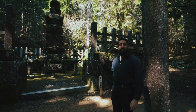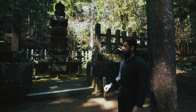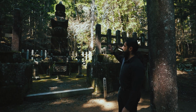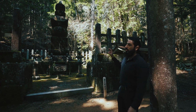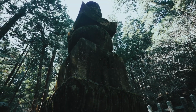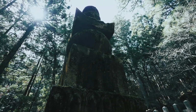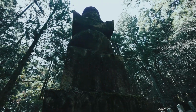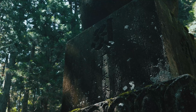This is Okunoin's largest gorinto. As you saw in Okunoin, there are a lot of these smaller versions that had the different tiers to it. But this is the largest one in Okunoin, and each tier represents a different element that the world is made out of in Buddhism. So you have earth, wind, fire, water, and then the top one is space, so it's nothingness. So it's an extra element in Buddhism.